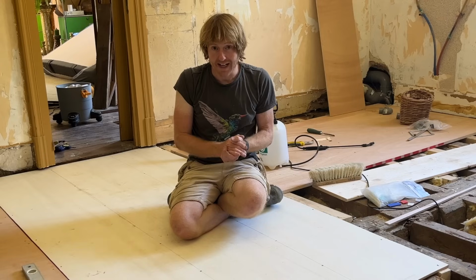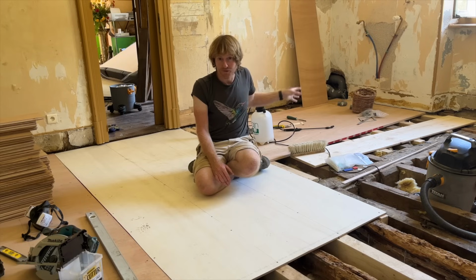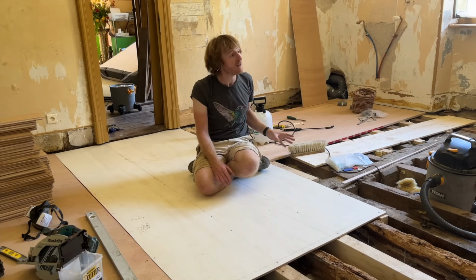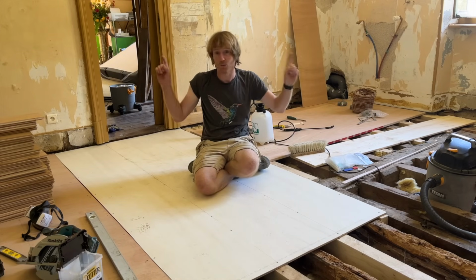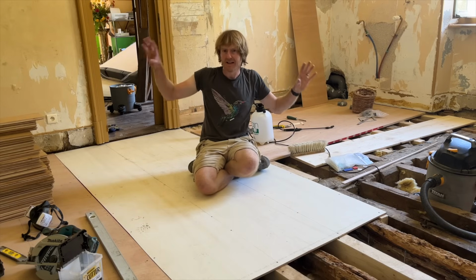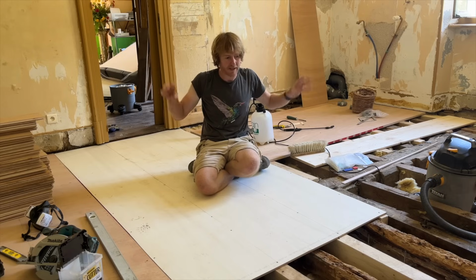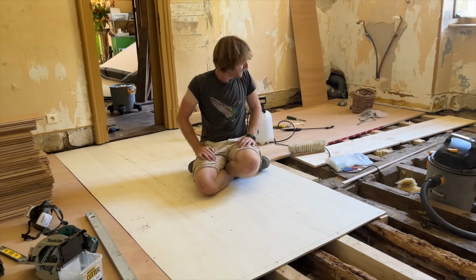We're very much running out of time. This has to be a shower room with walls and everything before the wedding on the 13th of September. So we have got a lot of work to do. I don't think I'll get the walls done. So it's going to be a beautiful floor with a bathroom and very ugly walls. But we'll get to the walls eventually. It just won't be in August.